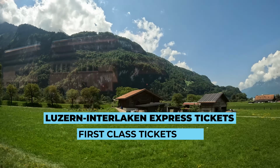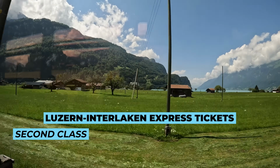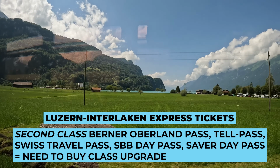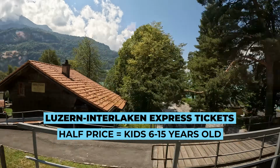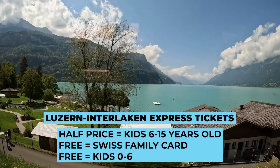A one-way first-class ticket costs 58 francs full price, or 29 francs with the half-fare card. If you're traveling with the second-class Berner Oberland Pass, Tell Pass, Swiss Travel Pass, or Day Pass and want to ride in first class, then you'll need to pay for a class upgrade. Kids ages 6 to 15 pay half price, or ride with you for free if you have the Swiss Family Card. As always, kids under 6 are completely free.